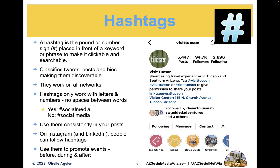Now, I follow this Visit Tucson account, and they do it really well. They've got their act together. If I was planning a trip to Tucson, I'd follow their hashtags. Note what they wrote in their bio. They tell people what to do, and if you don't tell people what to do, they're not going to do it. So: tag Visit Tucson, hashtag Visit Tucson, hashtag Ride Tucson to give permission to share your posts. Their Linktree is there, and the address of their visitor center.